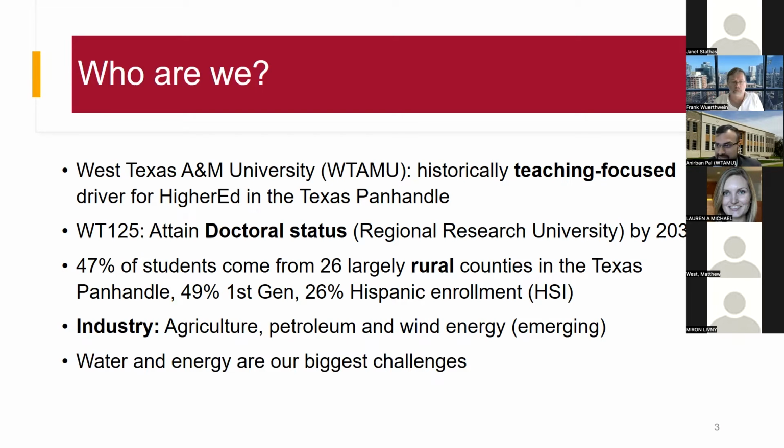Water and energy are our biggest challenges. Obviously, you can see petroleum, wind, the energies definitely are one of our biggest challenges. And we are also among the driest regions in North America. We are very arid, very dry, and so water scarcity is a very big issue that we're concerned with. One of the things that our president is always trying to commit and encourage is for us to focus on issues that concern water and energy, because these are the most local issues that we want to look at.